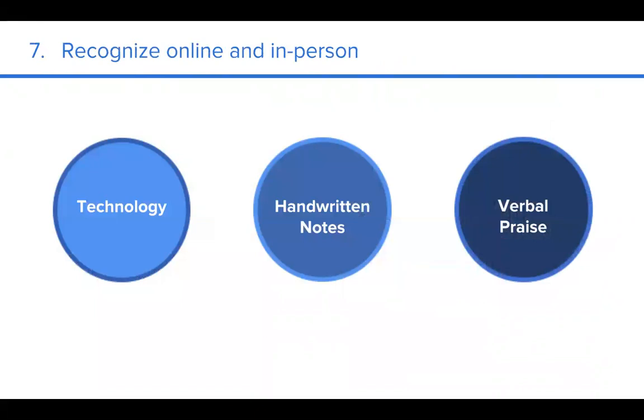Yeah, in addition to making it part of the day-to-day, we really want it to be meaningful. We've talked a lot about technology solutions because really in order for all of this to work, 360, visible, frequent, it's crucial to have a technology program. But that doesn't mean technology is the only method of recognition. So our next tip is recognize online and in person.